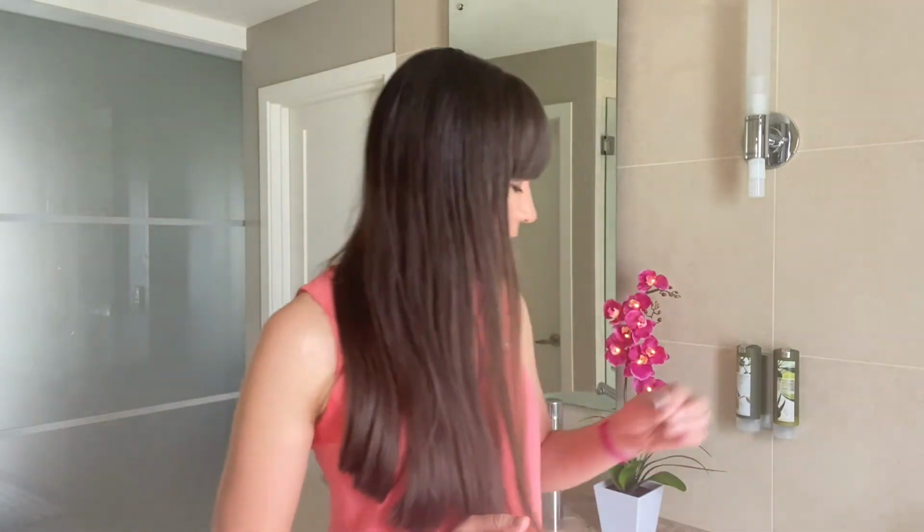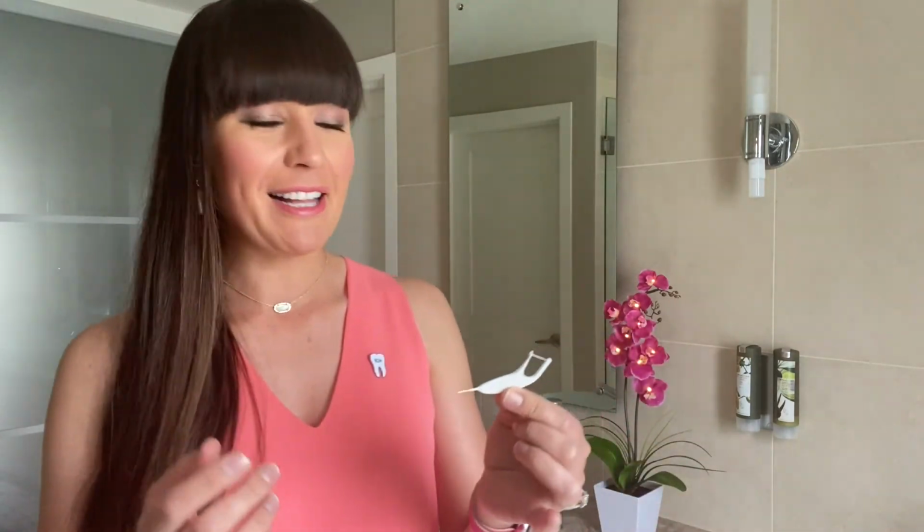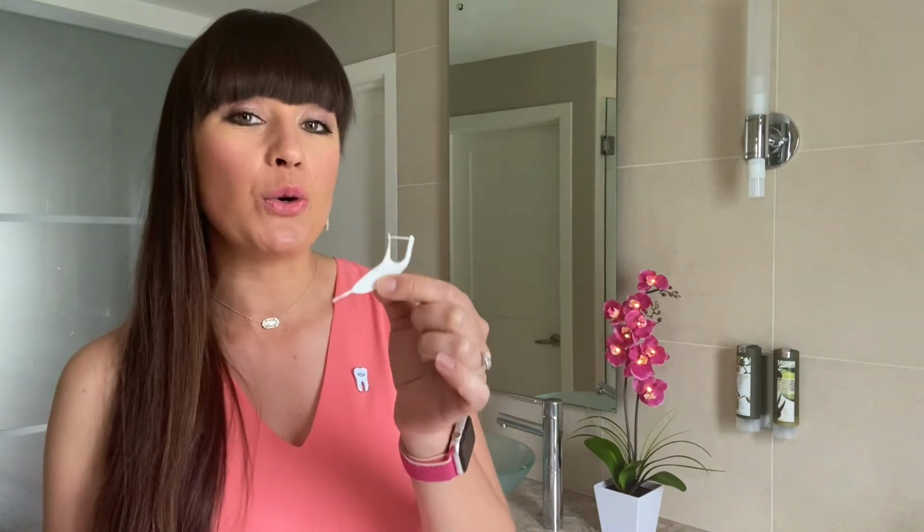If you are someone who has braces at the moment, or bridges, or you have bigger spaces in between, I have a perfect solution for you. This guy is called a platypus. It's an interesting, cool name for it, and I just want to let you guys know that I'm not associated with any brands. I'm just telling you everything I have at the moment at home. This little guy is called a platypus. He is perfect for somebody who has braces. Actually, he was designed for people with braces.